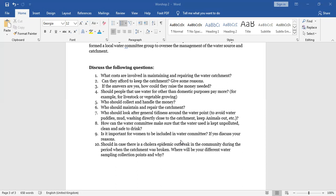So we have point 9. Is it important for women to be included in the water committee? If yes, discuss your reasons. This is the point now. Somebody now needs to talk. I give the floor to all of you. Everyone needs to say something. Any ideas? Is it important?